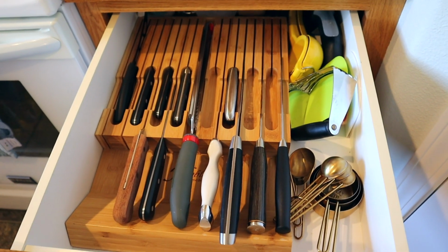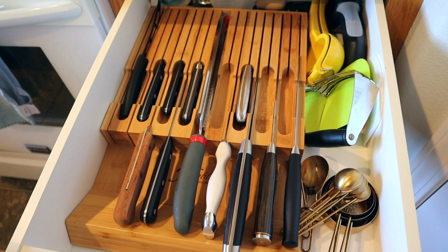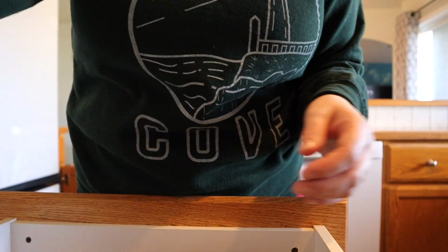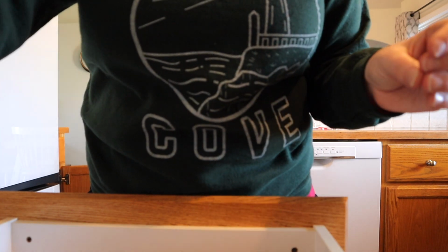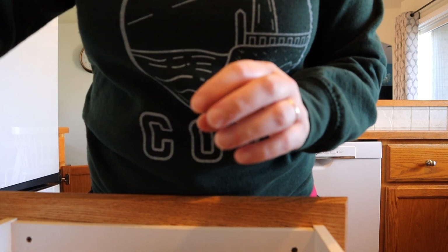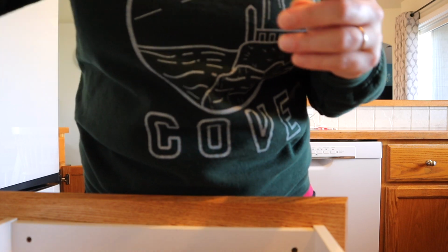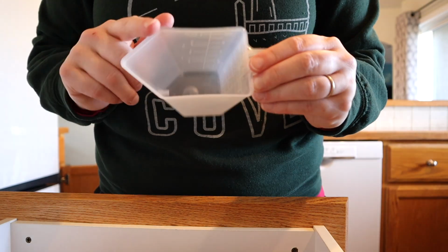This is my knife drawer, and because I have a small kitchen, I have other things in here as well as the knives, but I really like this knife organizer that I have. It is from Amazon, so I'll link that below. So I'm just going through and sorting the other things that are in here, trying to evaluate whether or not I actually need to keep them. And a lot of these things are things that we use often, like that knife sharpener. That though can go. I don't need that.